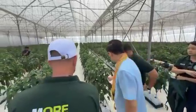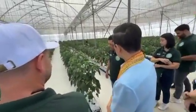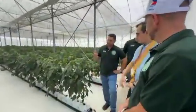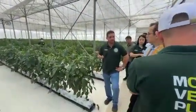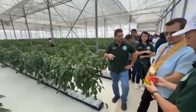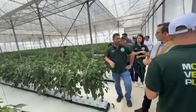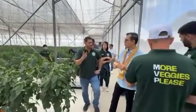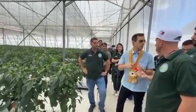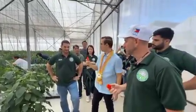And this thing produces. Here we produce from one plant, producing 120 tons per year. A year, 120 tons per year. One grown plant. That's it. Producing 2 cycles a year. Mini sweet pepper. That's it.